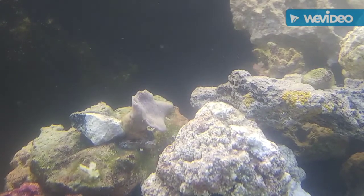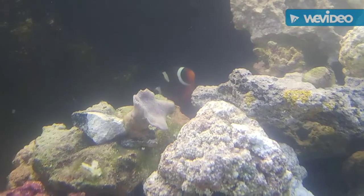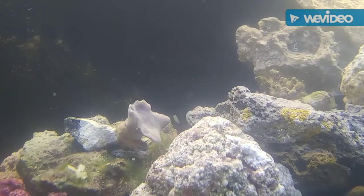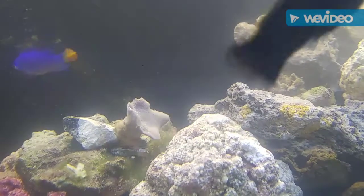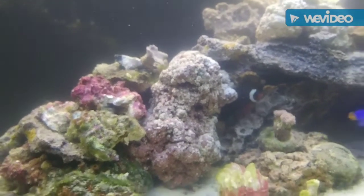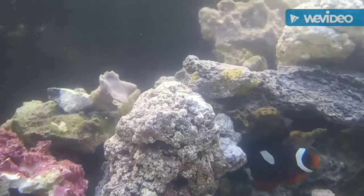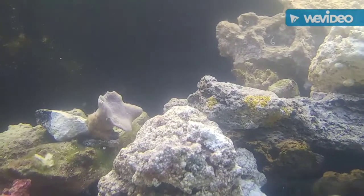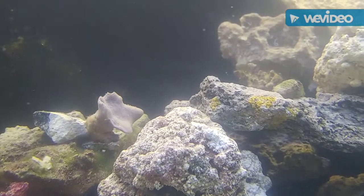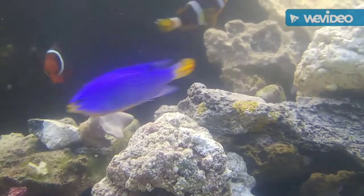It is a, God, what was it? Green leather polyp something or another. You gotta forgive me, I always forget the names. I got him at Petco. For some reason, the closest Petco to me, they get all their frags in on Wednesday morning, and usually by Friday they're all dead. So this guy here actually lasted 2 weeks, and I got him for 50% off. They wanted $20, I think. I ended up getting him for under $10.